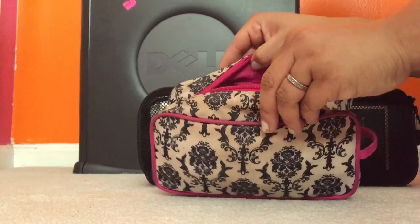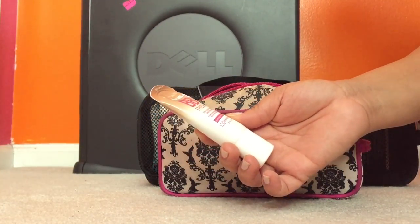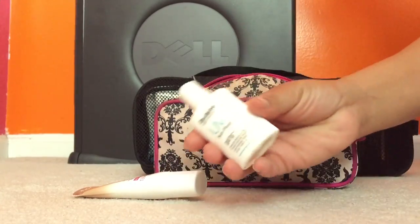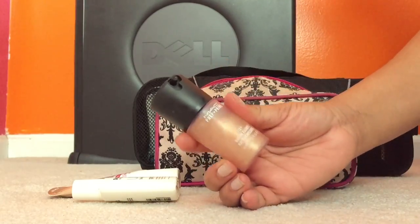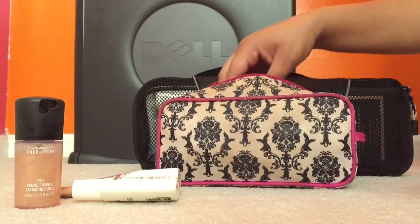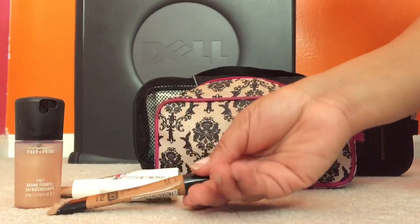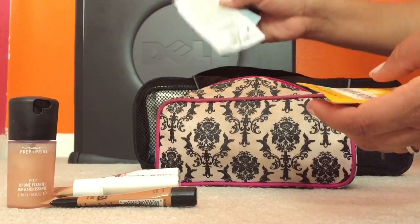So what I have in here, I have the Maybelline BB Fresh 3-in-1 Beauty Balm. Really like that. That's what I actually have on right now. The Dr. Jart SPF. Of course, Fix Plus. And I've made this where it's shimmery, where I can use it. Maybelline Master Conceal. I love this. Almost done with this. I'm going to get it again. I'm wearing that too.